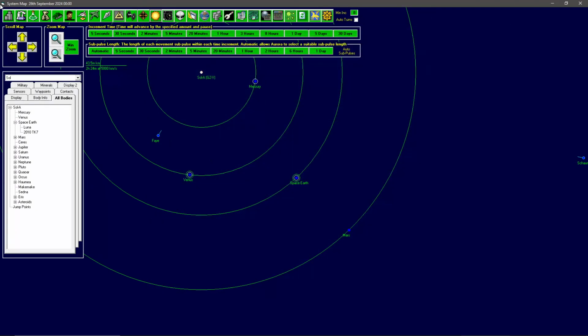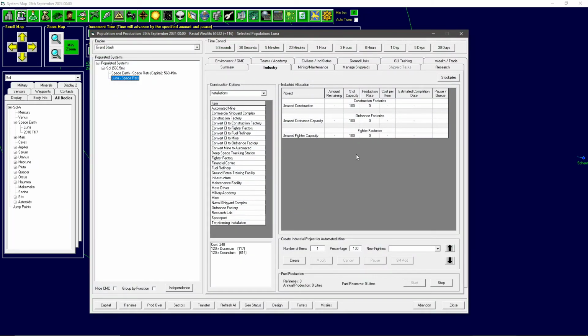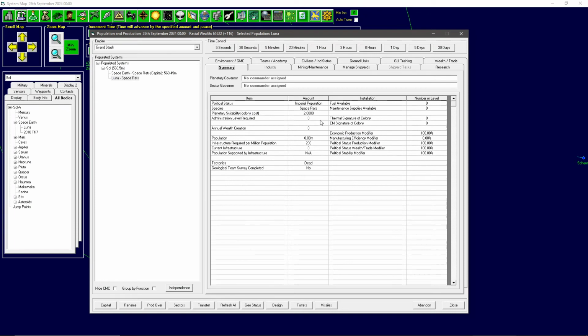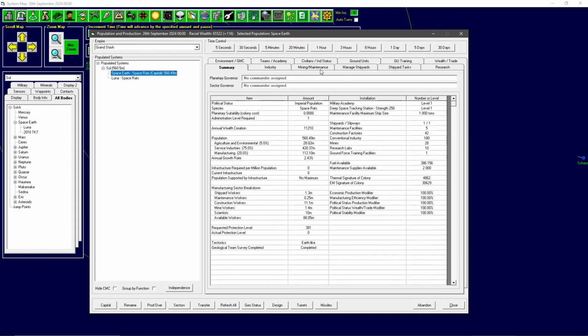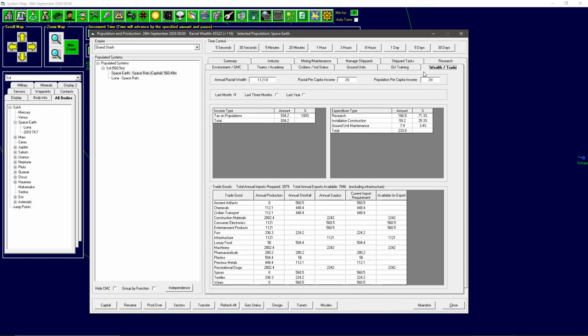Anyway, we have a colony on the moon, and if we check it out, woo, there's no population here, and we'd need some infrastructure, so we would need 200 infrastructure per million space rats. We'll get on that. Now, you're sort of incentivized to colonize because there will be trade between colonies that will generate you money, that will get you tax. Oh yeah, let's have a look at what they were actually doing.